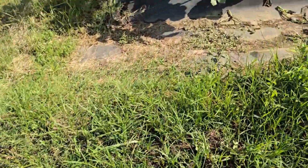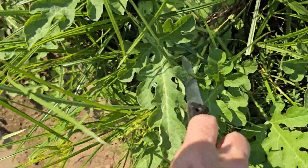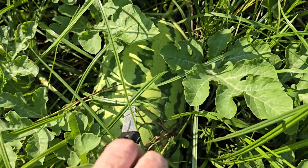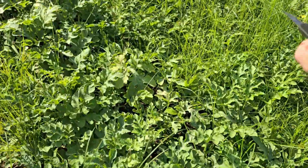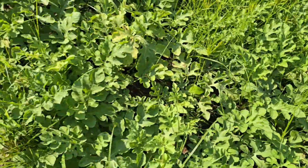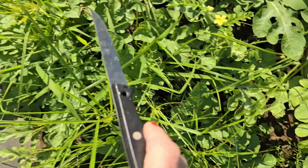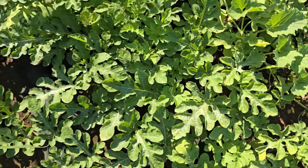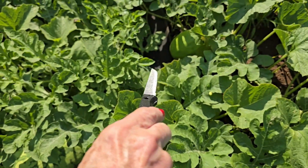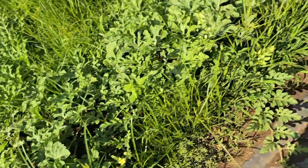I don't feel like, okay, I gotta go search after watermelon. There's some watermelon. There's one over there. I don't know if you can see it, but there's one. Here's one. Here's one. There's cantaloupe. Cantaloupe. Okay. I didn't do too much of a variety this year. Okay. I'm gonna go cut some stuff.